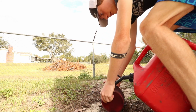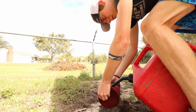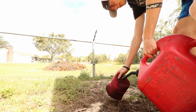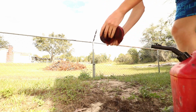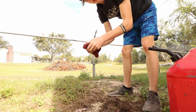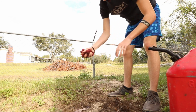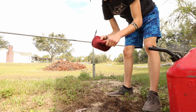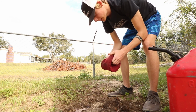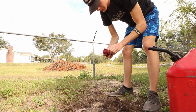Just pour some gas on them. Do a little circle with it. Try not to get it in the dirt below, but obviously I'm failing at that one right now. There you go. Not too much, just enough. A little bit on the top. Obviously, I'm not doing a very good job right now, but I've noticed that it helps a lot with the staining and stuff on there. So you just want to get it pretty clean. I mean, you don't have to get it perfect with this stuff, but just get it as clean as you can. And then with the Dawn, it'll come through and knock everything else out, or at least it should. So let me pour a little bit more on.